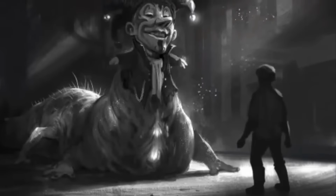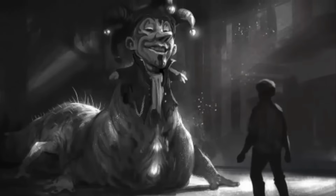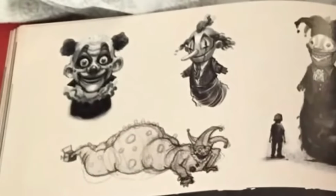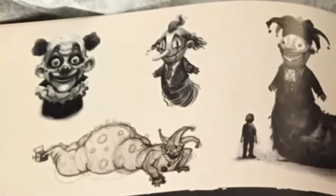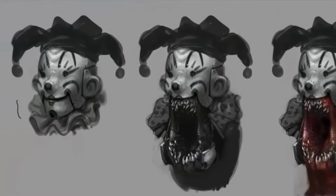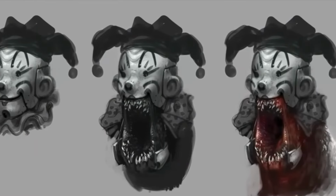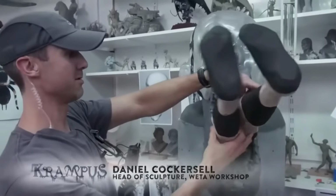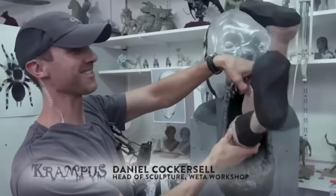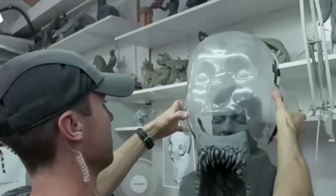Initially, Der Klown was given a more classic design, resembling wood and being slightly more macabre. However, this was gradually modified into a porcelain figure-like appearance. Later, the creature's mouth was designed to open in a highly exaggerated and grotesque way. At one point, there were plans for the creature to have legs on the sides of its body to help it move better, but this idea was quickly discarded.